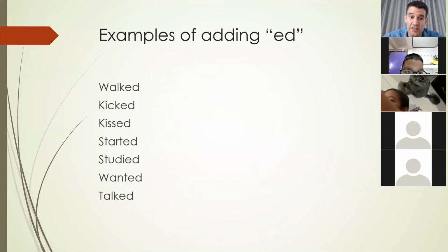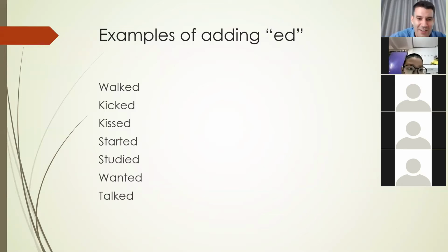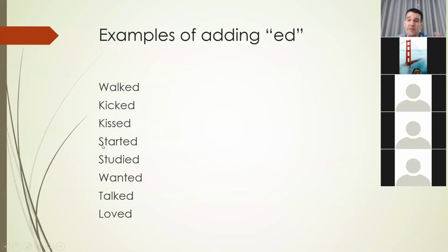And talked, talked, like a T sound. And loved, loved, not loved. So these are the same as verb 2. Verb 2 and verb 3, if you add ed, they are the same. Verb 3 and verb 2 will be the same if you add ed. So that's one easy part. That's probably the easiest part of verb 3.